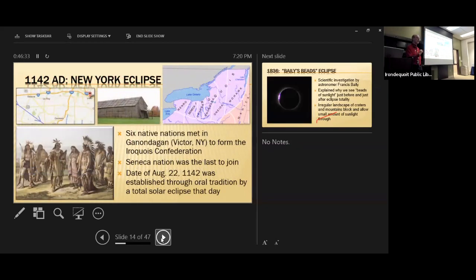And so here's an incredibly important eclipse that occurred in New York. If you have been to Ganondagan, you may know this story. If not, the 6 native nations of New York were meeting with the Seneca Nation, the nation from our area. They were meeting at Ganondagan on August 22nd, 1142 AD, and they were trying to convince the Seneca Nation to join the Iroquois Confederacy, and an eclipse happened that day during the meeting. And it convinced the warlike Seneca Nation that it was time for reconciliation. It was time to join the Iroquois Confederacy, and that's how they date that meeting and the time when the Confederacy was ratified.